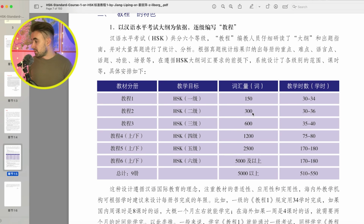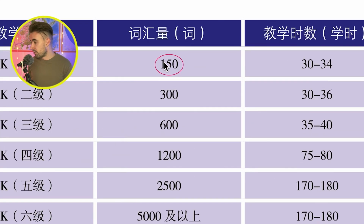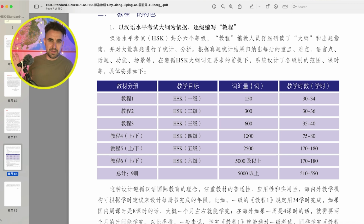And you can see in the first book, you will learn 150 new words, which is quite a good amount for a first book, I think so. By HSK 2, you'll have 300, and by HSK 3, you'll have 600. By the time you get to HSK 3 to 4, you're pretty conversationally good. I think around 4, when you finish 4, you can have real conversations.